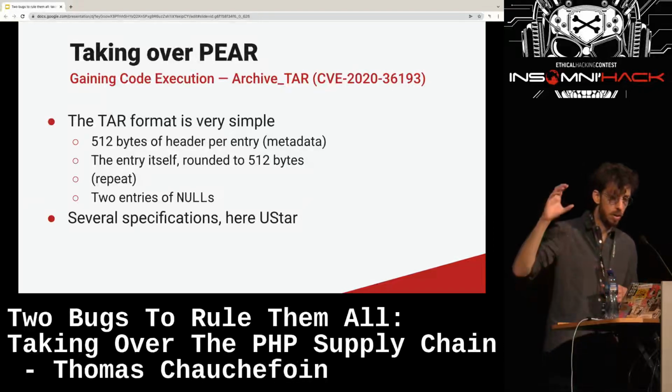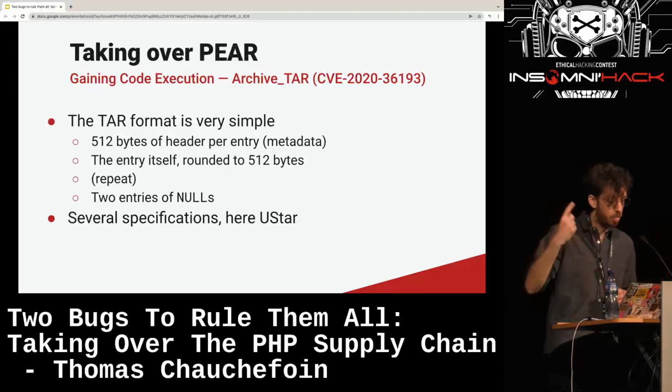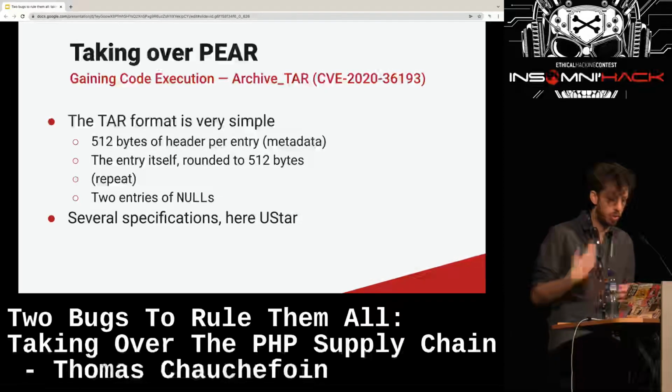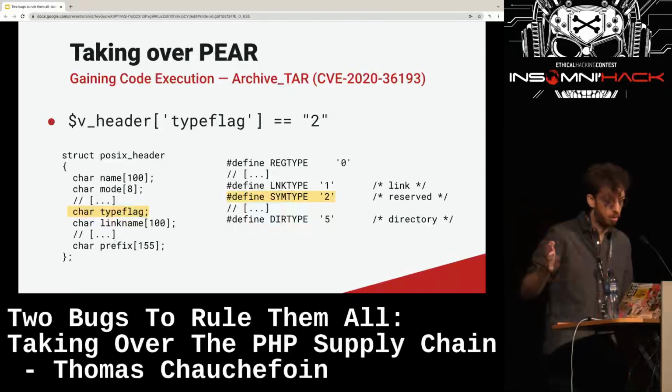It's basically 512 bytes of header with some metadata information, like the name, destination of the links, type of file. Then you have the file itself with some rounding, and then you just repeat for every single file, so there's no compression involved. And then you have 2 entries of null bytes. There are several specifications here, but the most common one is ustar. I think it's the one for Unix star, and it allows for longer file names, new file types, and so on.